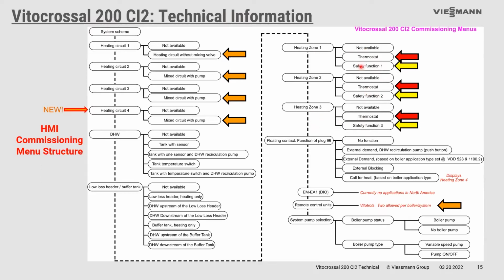So if you say, I'm using all mixed circuits or I'm using all HC circuits, but I need an auxiliary low pressure gas switch because we're on propane and we want to make sure that when the tank runs down, we don't run the boiler like that, you can hook that up to one of the heating zone inputs and flag it in your commissioning as a safety circuit. And then you'll get a fault and an alarm for that. There's also another input now. So we have the 3 zone circuits, but we have this 96 plug.